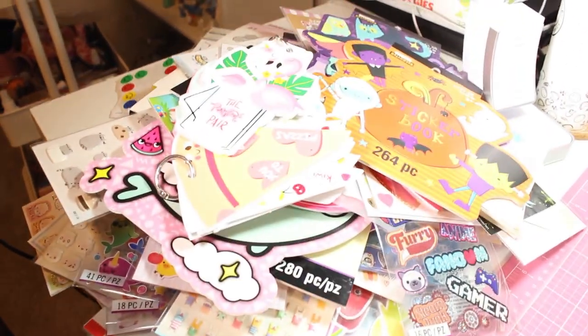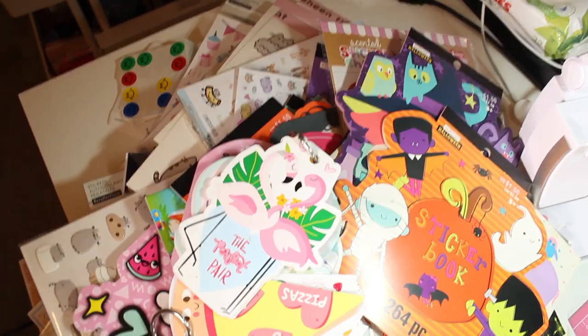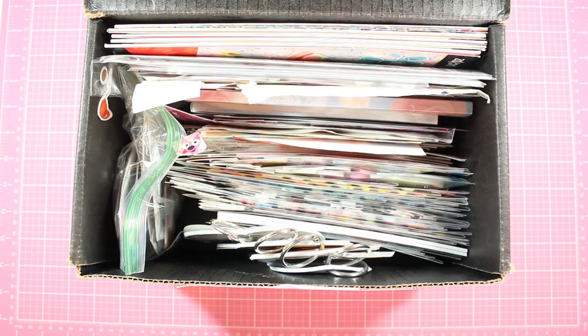I do know where about 90% of my stickers came from, whether that be the store or if they were gifted to me, so I'll be sure to let you guys know where. So, go get some snacks, get comfy, because this is gonna be a long one, y'all.